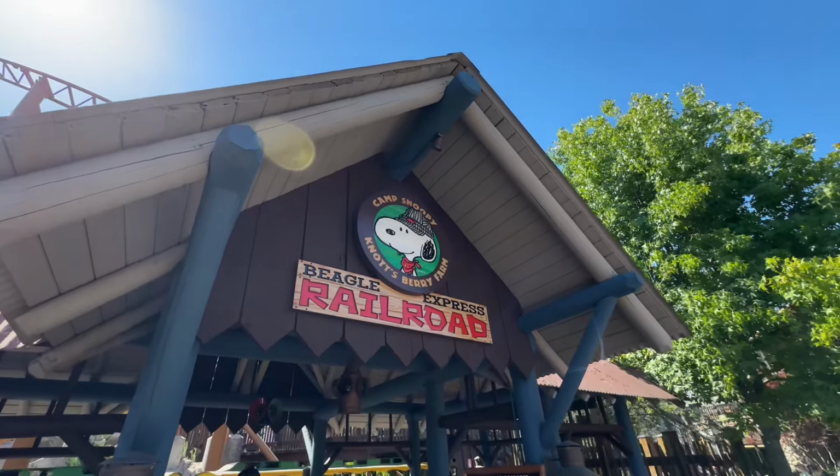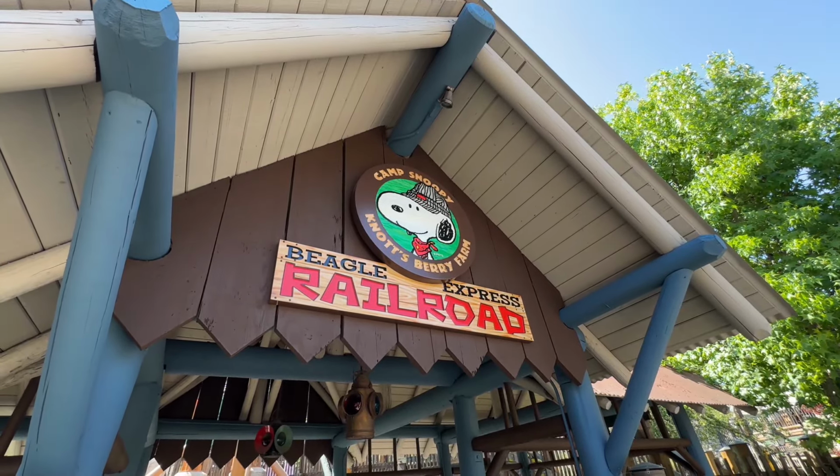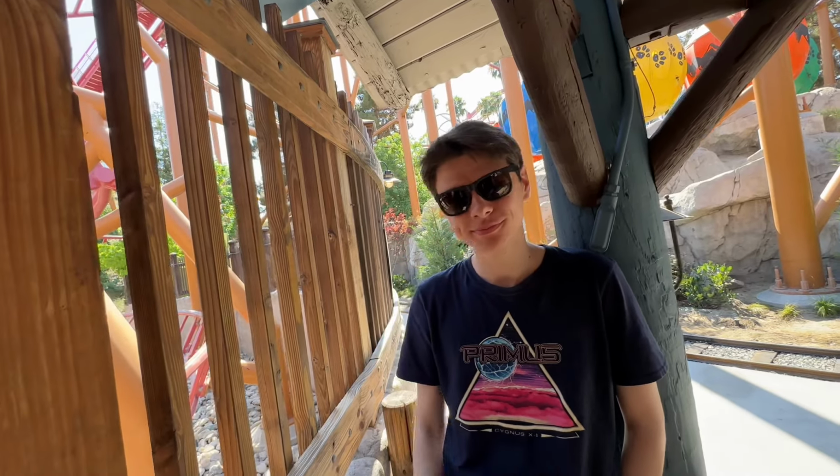And some other good news here in Camp Snoopy, the Beagle Express Railroad is finally open. Last time I was here with Drew, this attraction was still being worked on, so I'm glad that it's back open a few weeks later. And speaking of Drew, he's back. He's joining me again on this lovely SoCal day. And I'm happy to see the train back open.